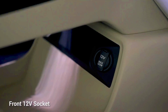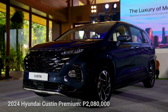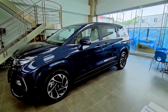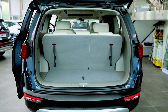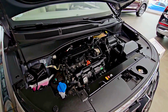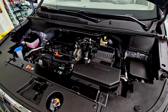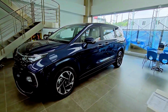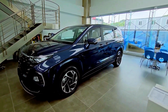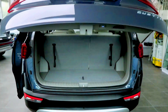Other exterior features present on this Hyundai include a rear wiper, auto light control for the main headlamps, an LED high-mount stop lamp, LED daytime running lamps, a tailgate spoiler, and a shark fin antenna. Size-wise, the 2024 Custin minivan is 4,950 mm long, 1,850 mm wide, and 1,710 mm in height. It also has a ground clearance of 174 mm and a wheelbase spanning 3,055 mm.